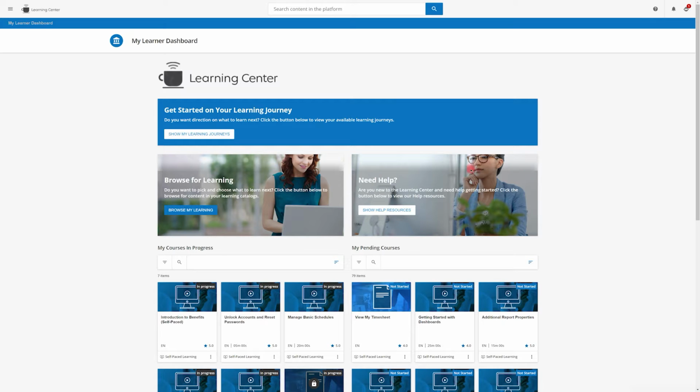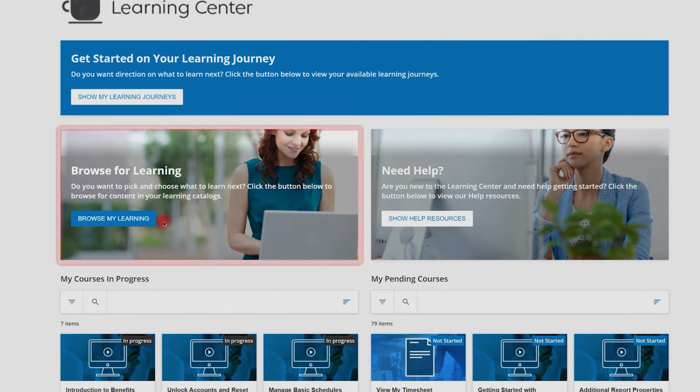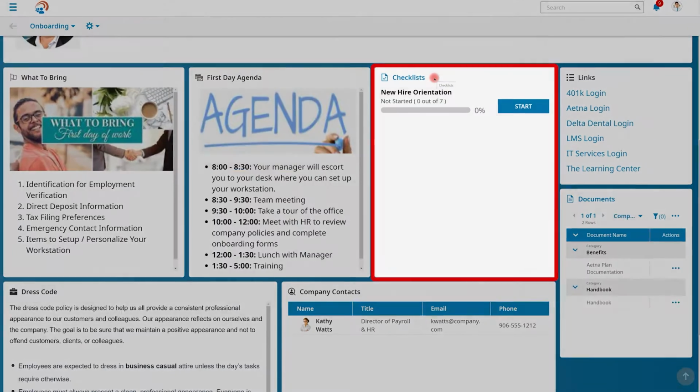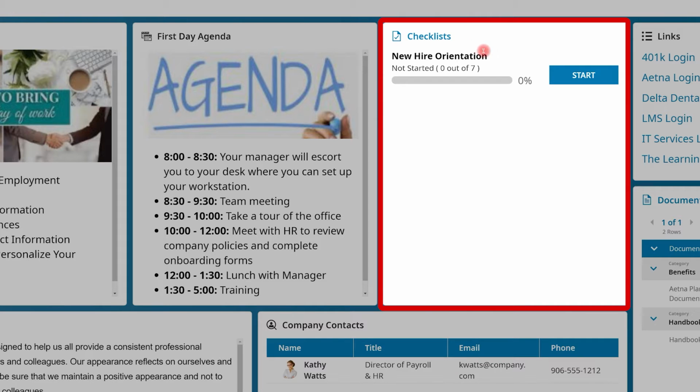This site provides new hires with designated learning paths based upon their role. In addition, they can search through the course catalog to access any additional training as needed. Then, on the employee's first day of work, their onboarding tasks can be made available through this checklist so they can begin their onboarding process.